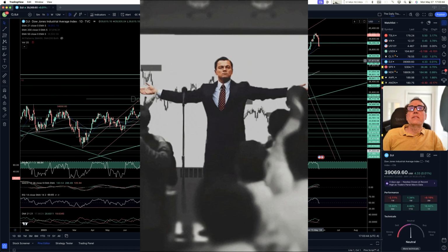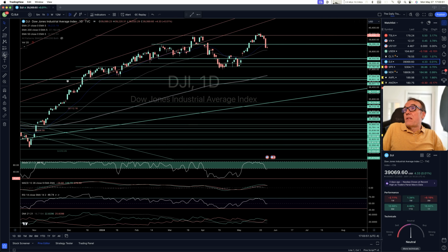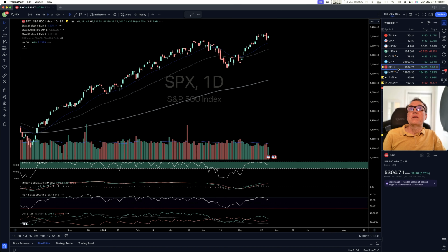Let's take a look at the stock indices. So what's happening with Dow Jones? So Dow Jones, this is another example. Dow Jones is stuck. It's stuck in a congestion zone. It's going sideways. Yes, it's zigzagging, but it's going sideways. So next stop should be around 37. So the stock market is basically stuck a little bit.